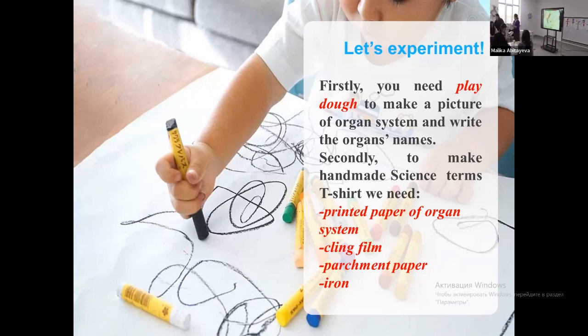So, digestive system is here. And skeletal system. So you have the printed pictures, you have a t-shirt, and to make our handmade t-shirt, we need only cling film, пищевая пленка, and parchment paper, пергаментная бумага. And also we need the iron, утюг.